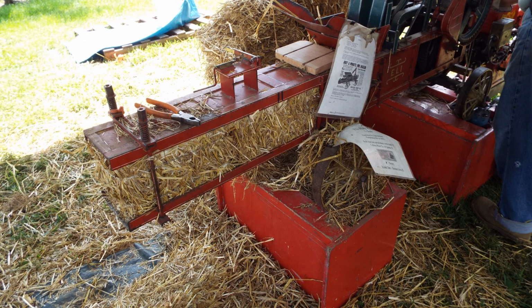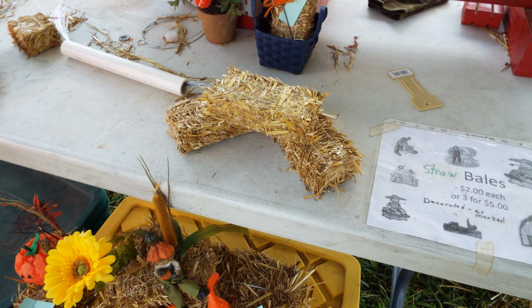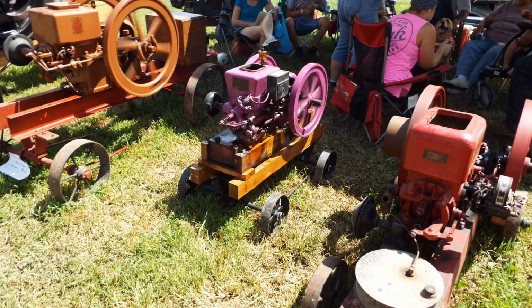Little miniature baler. Why not? Handmade bales. They're so small that they're made by hand. It's so cool, some of the stuff that you run into at the show. Old pitcher pump set up on display. A pink hit and miss engine. Pinky purple, kind of. Interesting.